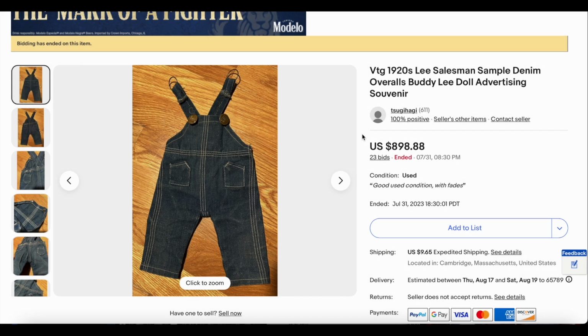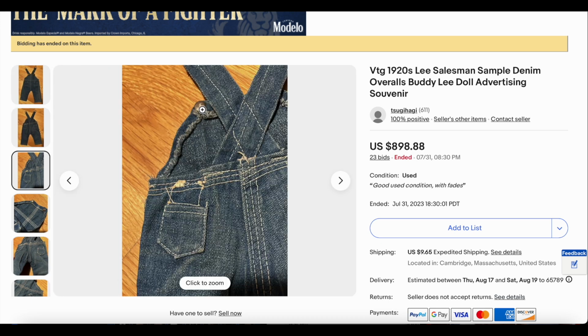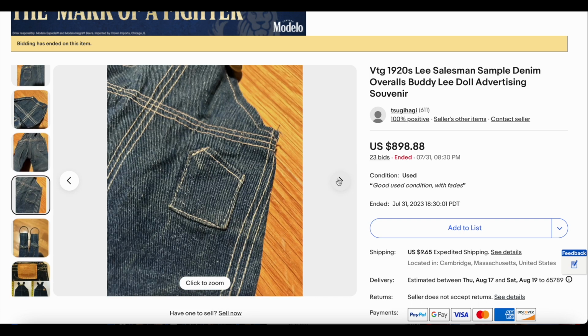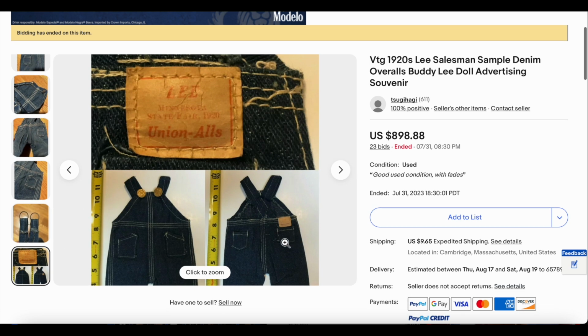All right, our next honorable mention is this 1920s Lee Salesman sample denim overalls. Buddy Lee doll advertising souvenir, probably something like that. Maybe a parting gift that a salesman gave. They say it's 1920s. I'm not entirely certain that that is accurate. I could be wrong. They certainly look very, very old, so we're probably not too far off, even if it's not 1920s.